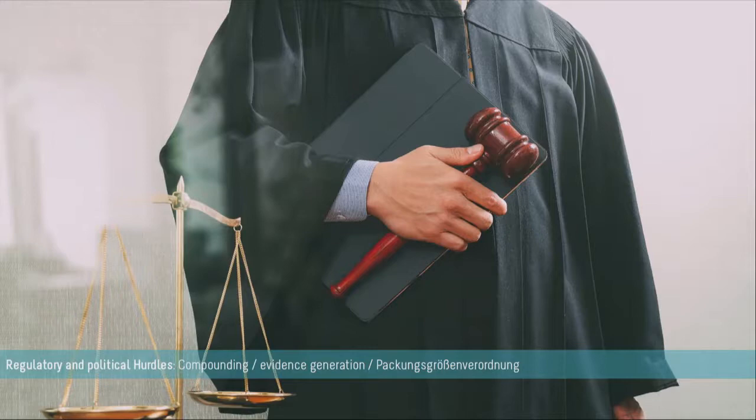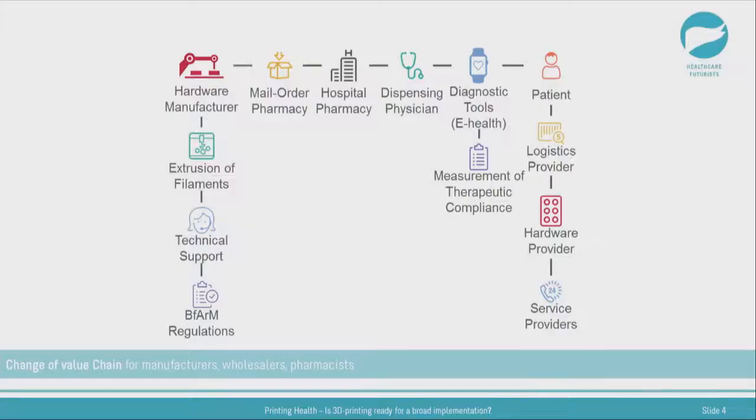Point is, there are a lot of regulatory hurdles here, and the question is, is this actually compounding what we're doing, or are these new products? If you print a polypill with 2 or 3 or 4 or 5 different compounds, is this compounding? If it is compounding, it can be done at the pharmacy level. If this is not compounding, we're probably looking at a completely different game, which means we have to do much more tests, not just pharmacokinetics and pharmacodynamics, but go back to the drawing board again. So this will be a political decision, which will also have a lot of economic impacts here.